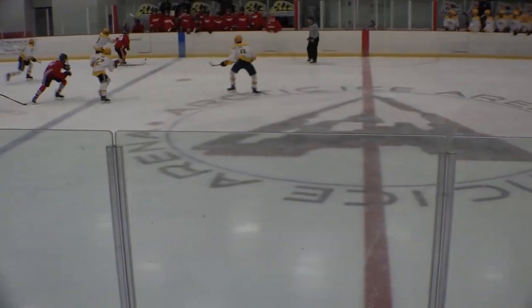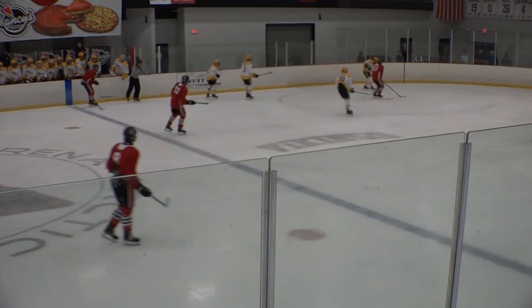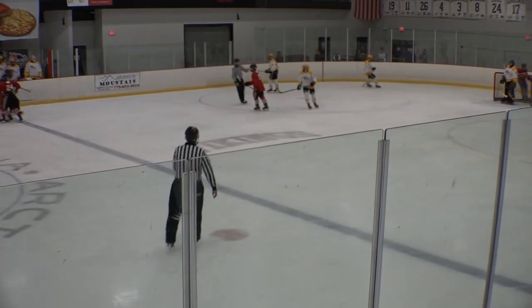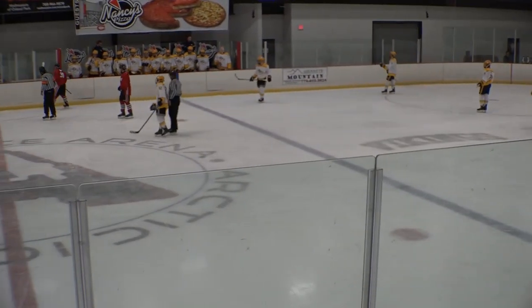Marshy's got it now, trying to corral it. Puck's popping loose, and then over the blue line into the neutral zone. Lindsay's going to get it back, and then looked like Lemoyne put a big hit on a kid. He's going to take a penalty for it.